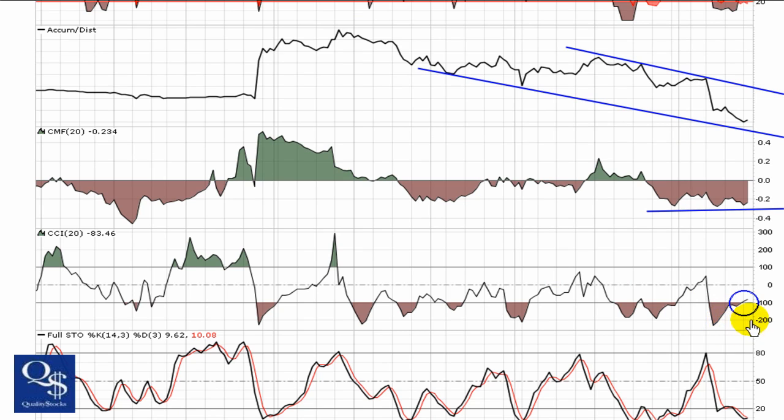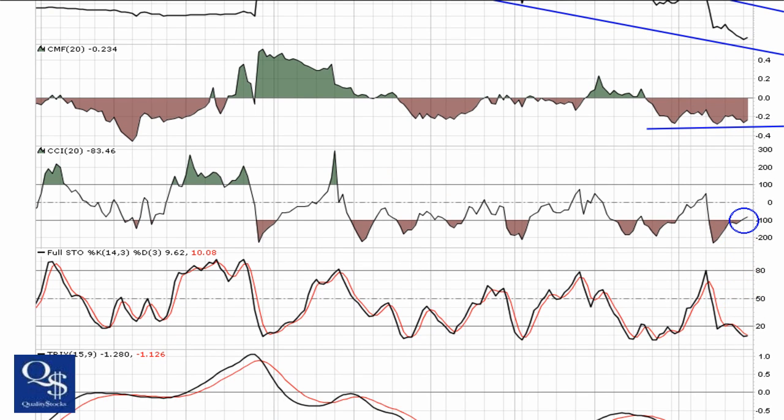CCI just now broke through negative 100. The bottom feeders, of course, use that as a buy point. We're not getting great indications from the other indicators that this will be a solid buy, so we've got to pay attention to this to see if it's going to drop right back down below negative 100 or not. Full Stochastic is bottomed again, right down near it, still in oversold. See, it's been a lot of time in oversold. Hasn't made it into overbought in many, many months.